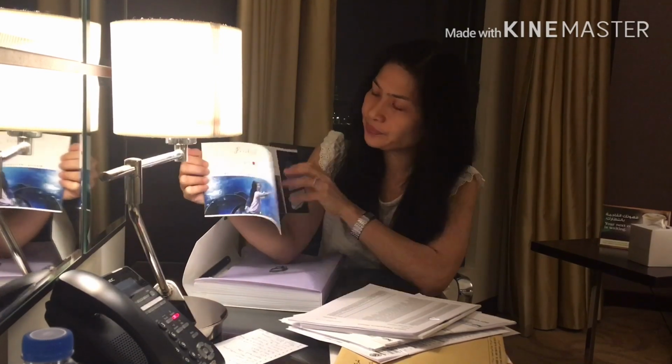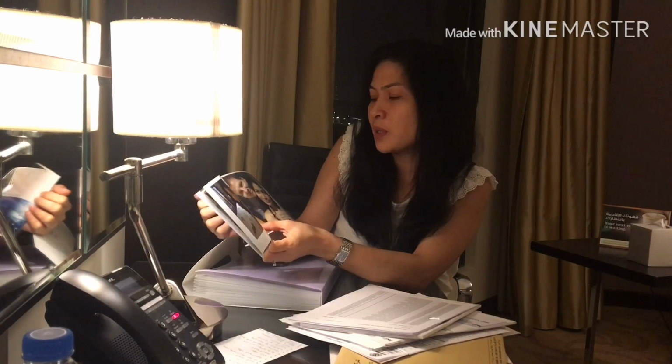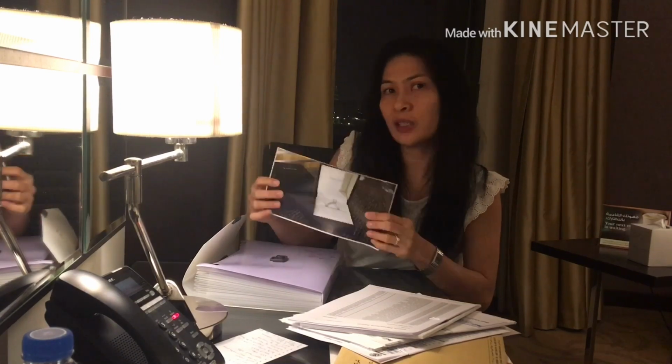So I put the date and then the place where the picture is taken, and then I put a little description of the pictures like that. I also included my engagement ring.